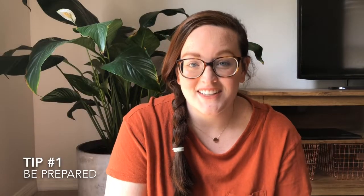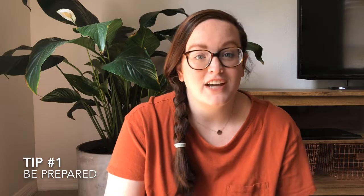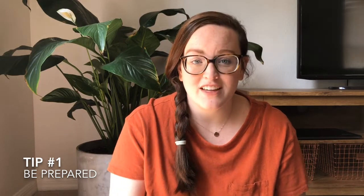Okay, so let's just get into it. Tip number 1 is be prepared. So you want to triple check your diaper bag. Make sure that you have everything in there that you think you might need. Usually that means diapers, wipes, obviously a sippy cup, snacks, sunscreen, a hat. There's so many things that you don't even realize that you might need.